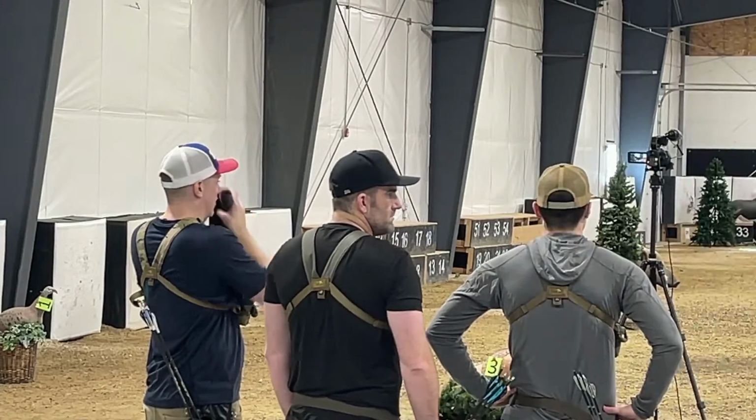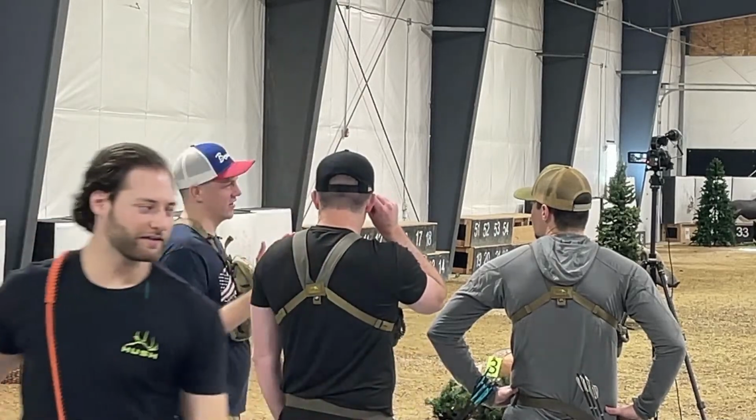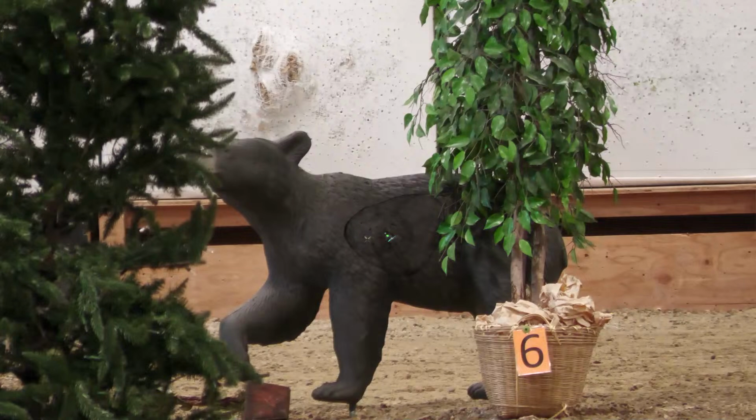Well, you can see these guys are checking out how they shot that bear. It looks like they got three pretty good shots downrange. Oh yeah, it looks like two almost dead center, one just a touch to the left. Three very, very good shots.